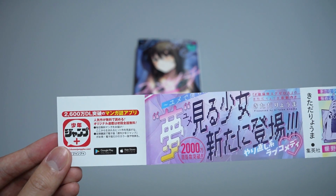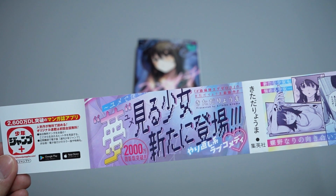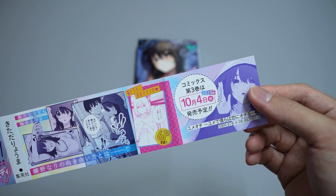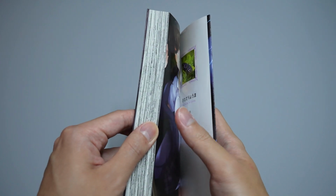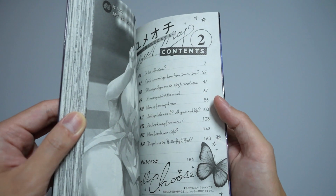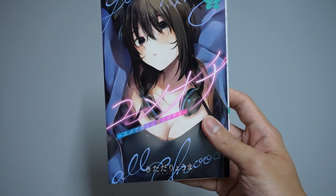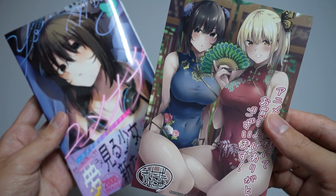It is being serialized on Jump Plus and has received 20 million views as stated here, which tells how popular it is right now. I really enjoy reading the first volume but the story development is kind of quick, so I wonder what's gonna happen next. As usual, we get some color pages here, but I don't want to show it on YouTube because reasons. But yeah, we only have like 14 chapters so far and I highly recommend you to check out this manga if you like rom-com. A beautiful bonus card for this volume.